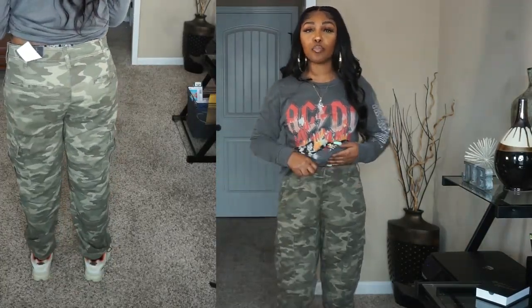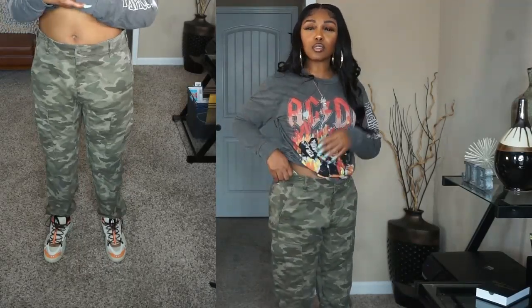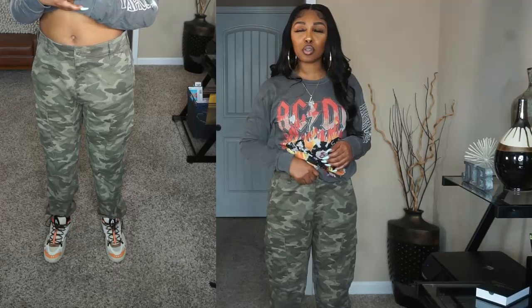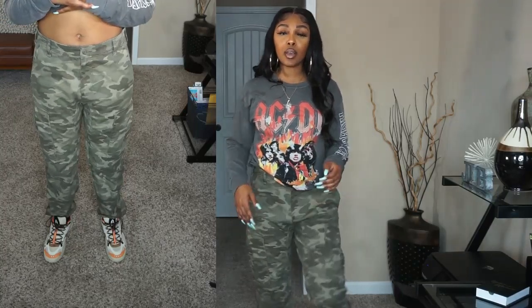They're kind of too big. If you guys can tell, I have a lot of space, but they have belt loops, so I probably can just utilize the belt loops, but I really don't want to. So I probably will opt to go get a different size, and hopefully those fit a lot better. But normally I'm a 30-30, so yeah.